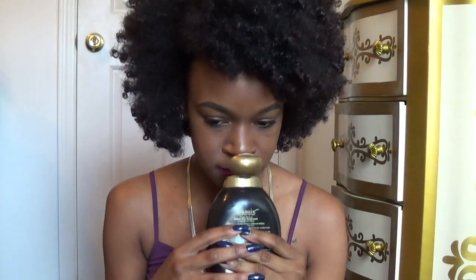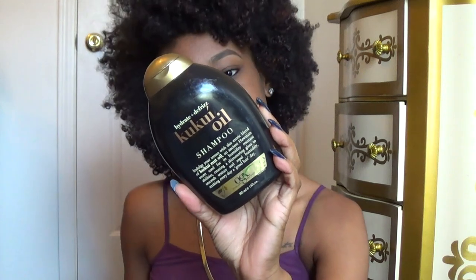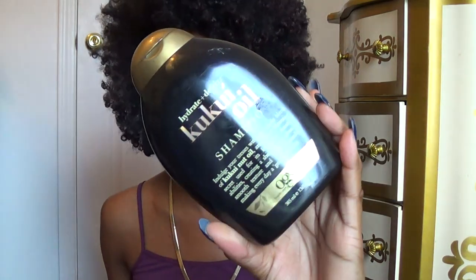And I recently just tried this because I needed a new shampoo to try, and it smells good. It does what it needs to do. I really don't use shampoo that much, but yes, this is by the Organics line, and it is sulfate free, and it is to hydrate and defrizz.